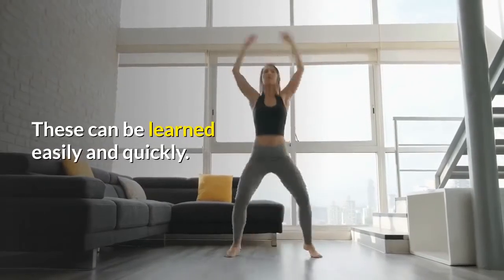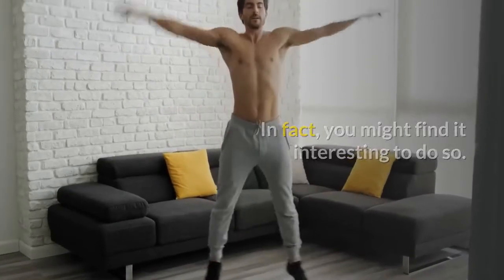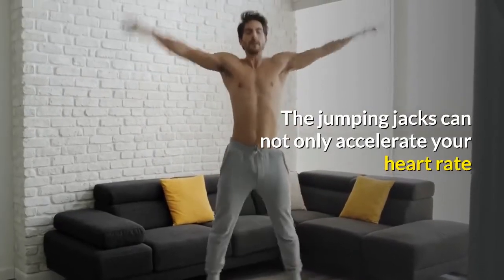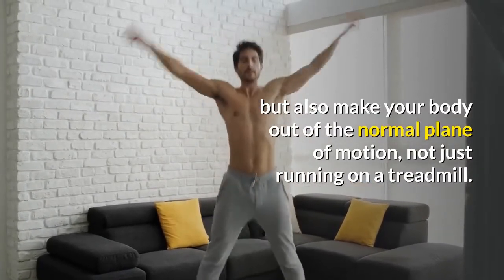4. Jumping jacks. Jumping jacks is another full body exercise that you can easily do at home. These can be learned easily and quickly. In fact, you might find it interesting to do so. The jumping jacks can not only accelerate your heart rate but also make your body out of the normal plane of motion, not just running on a treadmill.